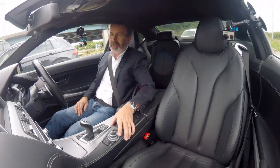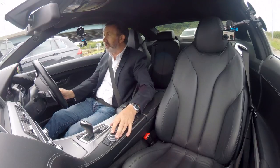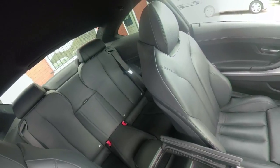Not a fantastic amount of room in the back, but you wouldn't buy this for a family. And it's only a four-seater at best. 2+2.